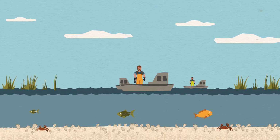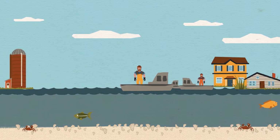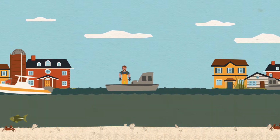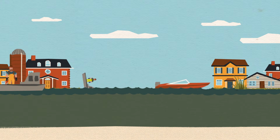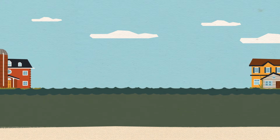As time passed, Long Beach Island and the surrounding areas became more inhabited. Housing and agriculture developed around the bay, causing runoff and other pollutants to enter the fragile ecosystem. The wildlife in the bay became less abundant with each passing year. Soon, the baymen had nothing left to fish, and many were forced to abandon their livelihoods.